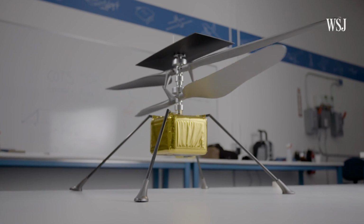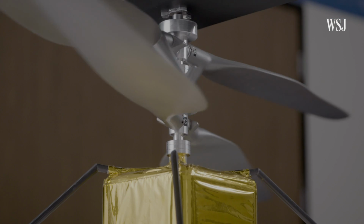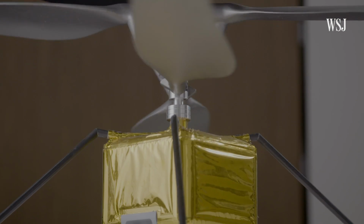This is a model of NASA's Ingenuity helicopter. In just a few days, a duplicate of this craft will attempt something never done before: flight on Mars.